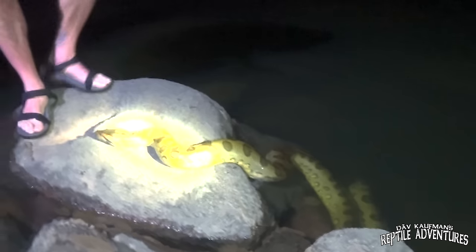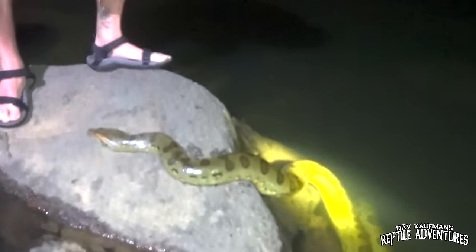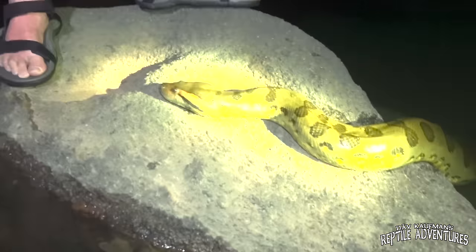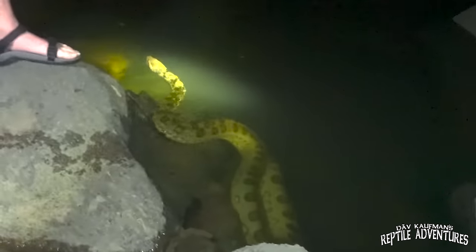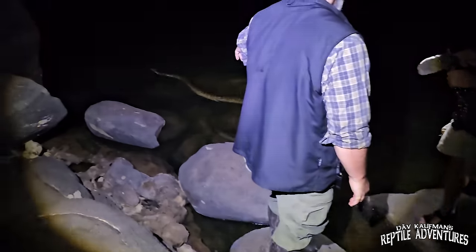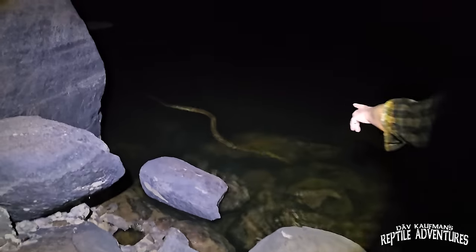Look at this. This is absolutely insane. I just let this giant anaconda go, and he just wants to hang with me. This is absolutely insane. I just released a 9-foot-plus wild anaconda, and he's just sitting here with me. This moment right now, I'm just speechless. And there she goes. Guys, seriously. I have been waiting for that moment my entire life, to have a giant anaconda finally in my hands.